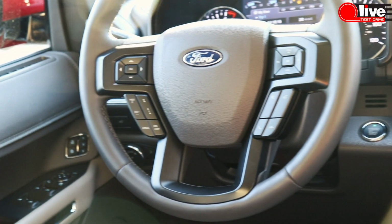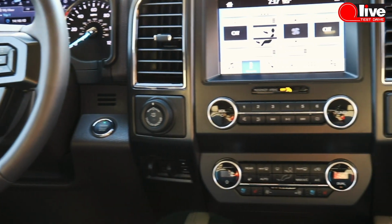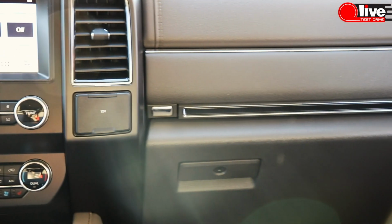And hey, here's one more thing that I've been waiting to tell you. It's got a B&O stereo. B&O is basically best overall. I'm just kidding. It's just the best stereo you can get in any vehicle, period. It sounds amazing, and I'm really surprised to see this stereo in vehicles like F-150 or Expedition, because when you shop for a vehicle and you want to get B&O, you usually have to spend at least 100K.